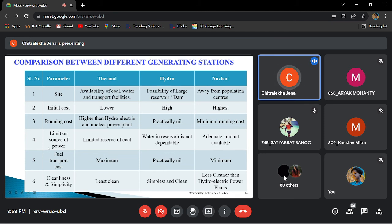So, the limit on the source of power: a very limited reserve of coal for a thermal power plant. You already know, I need not tell you. Water in a reservoir is not dependable, because when there will be rain or not rain, it is uncertain. Now similarly, for nuclear, an adequate amount is available. I have told you there is a limit on the source of power, and that a very small amount of fuel is required, so you have an adequate amount available.